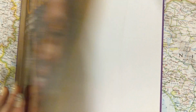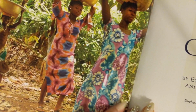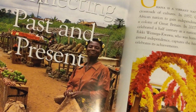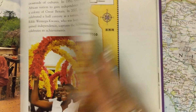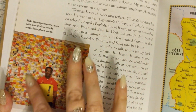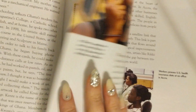Look how pretty. She's beautiful. Ghana. It looks like a cocoa plantation. Happy. Let's see. So, looks like a neat marketplace here, connecting past and present. This is a celebration of the 50th anniversary of Ghanaian independence. See, this is modern art, phone cards, and a political map of Ghana.